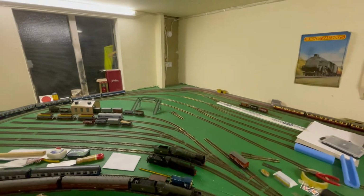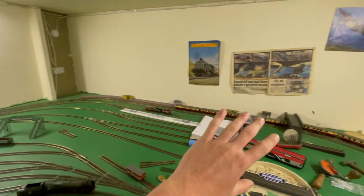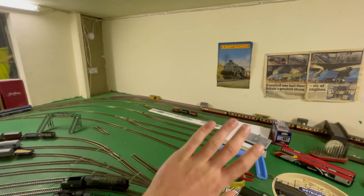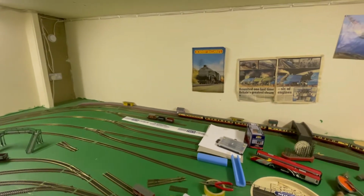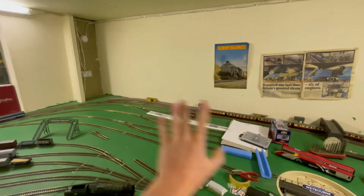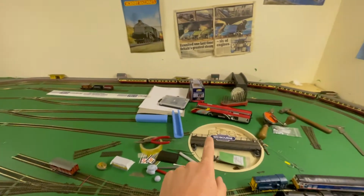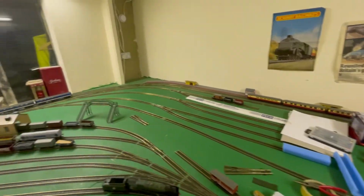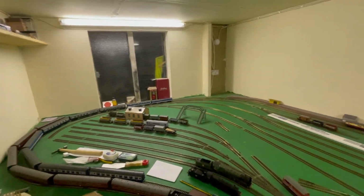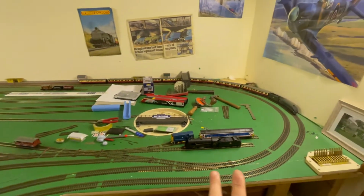But track changes. So not much has particularly changed, especially the Wayborn side of it. Wayborn has stayed exactly the same. The only thing that has been added is the platform, which I built, and the second one is coming. It's just in the process of being built. The turntable still doesn't work, but we're getting there. And yeah, basically not much has changed track-wise, apart from the freight yard here.